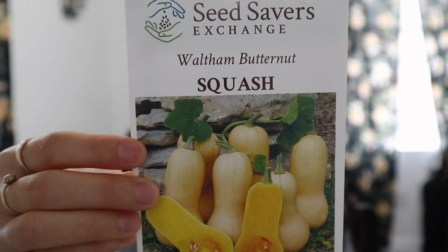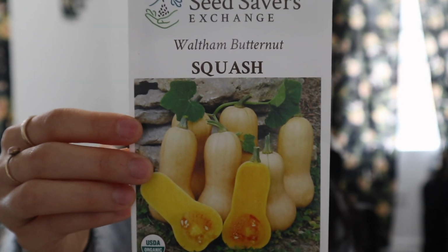Next, I have two varieties of winter squash. The first one is a very standard Waltham butternut squash, and we have had really good success with this variety, and I just didn't have any more seeds left. Pretty standard butternut squash, just like what you would get at the grocery store, and I really love growing butternut squash because they store so well. They're probably one of the best storage squash.